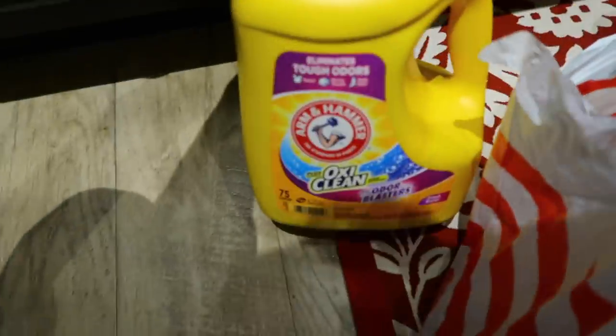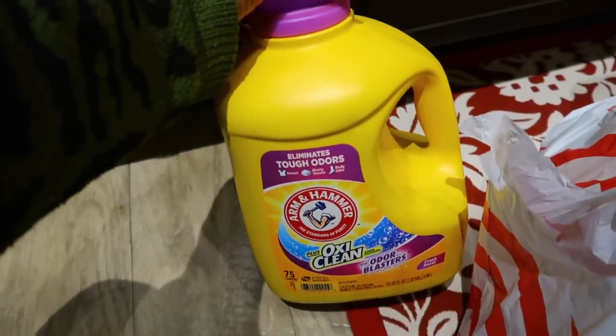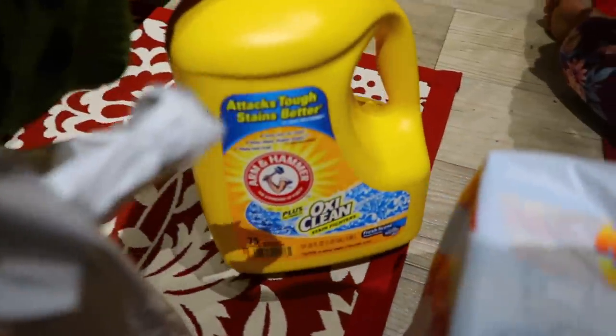So we got some more washing powder. I wanted to try this out because I watched Paige Danielle, and she swore by this laundry detergent. I already have laundry detergent, but you can never have too much. Got some dish detergent in there.